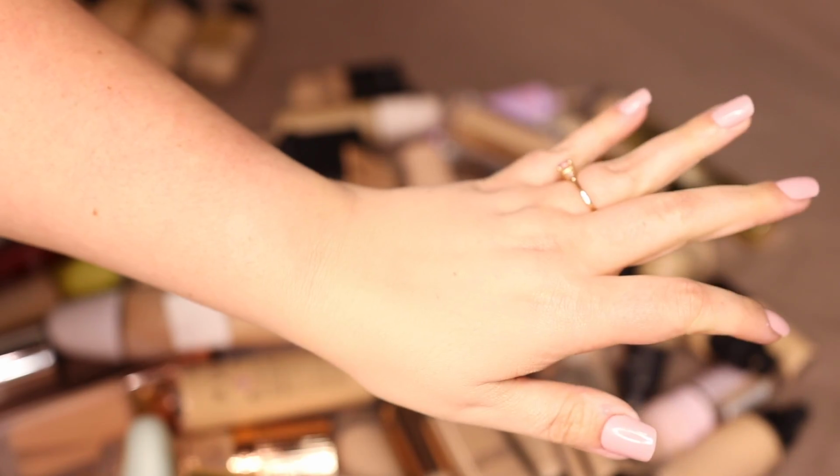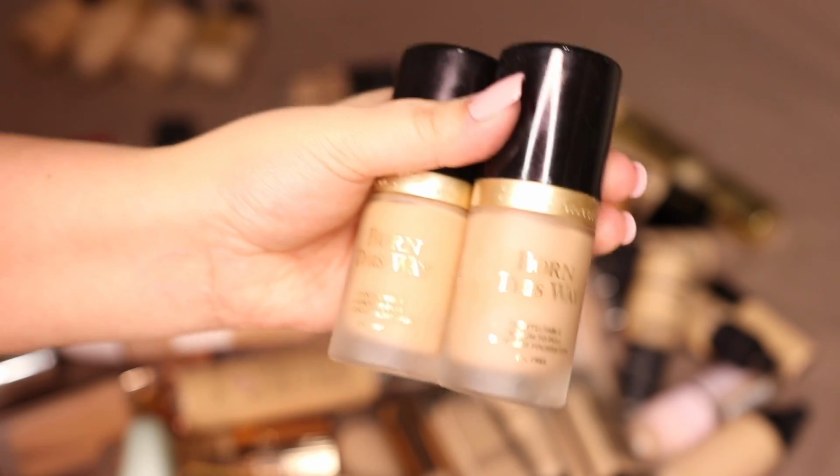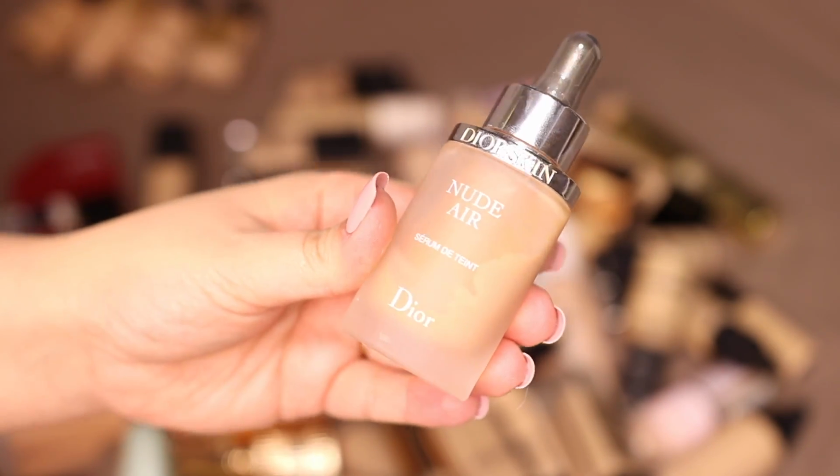They have to be expired, even though they still look so good in the back of my hand. I am feeling some type of way about them, but they are going away. It hurts. Okay, here's a foundation that is very, very well loved.